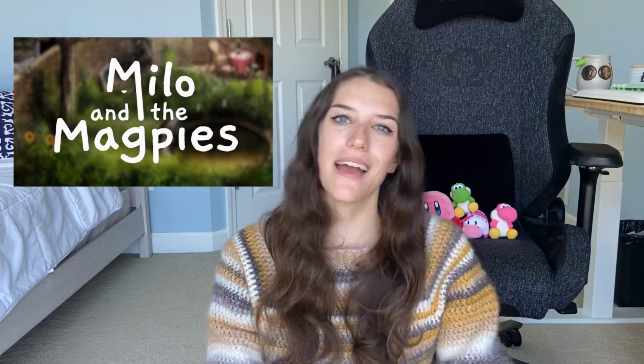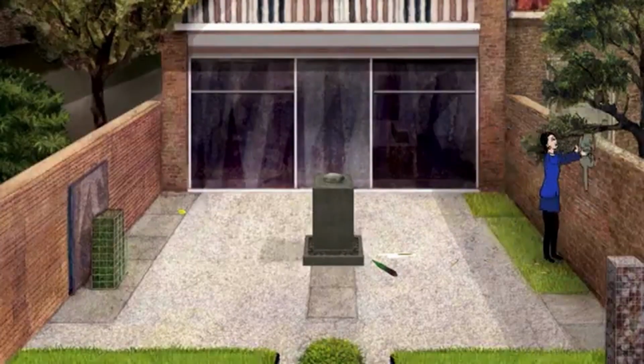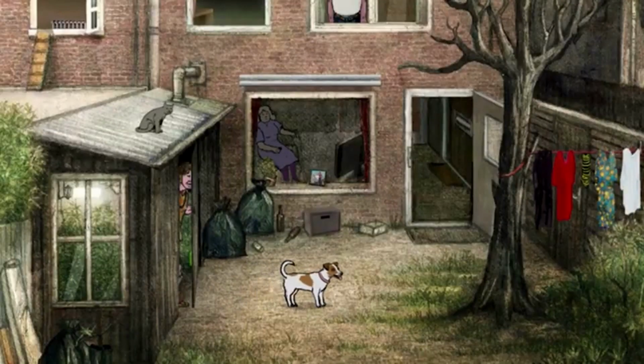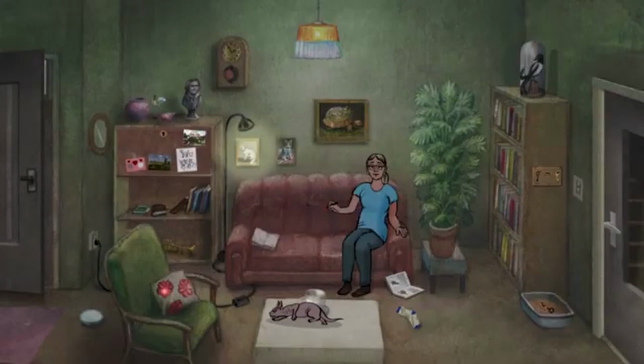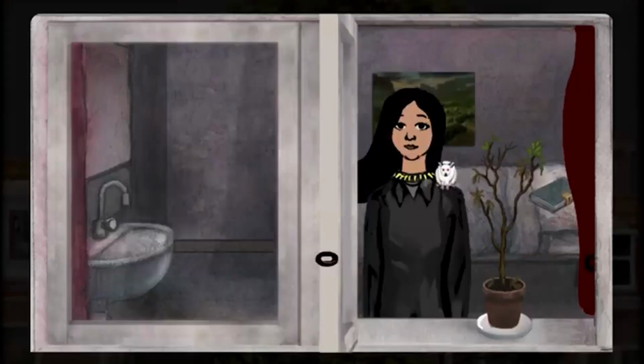Now, a game I haven't played, but it was gifted to me by my wonderful mod, Shirezu, is Milo and the Magpies. It's a cute little puzzle game where you are a cat trying to find your way home through a city, and it just seems really nice. I haven't played a ton of it, but the art is really pretty. Everything looks kind of like a painting that you're trying to navigate your way through. It seems really nice. I'm really excited to give it a try.